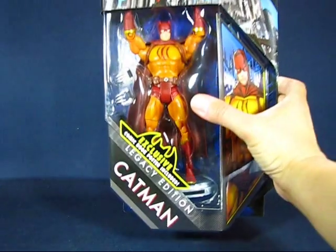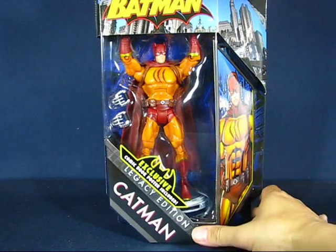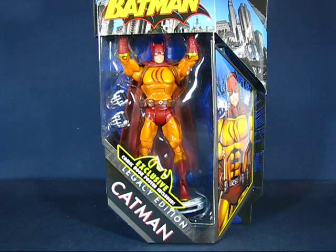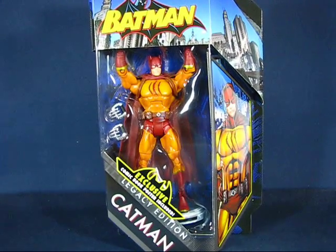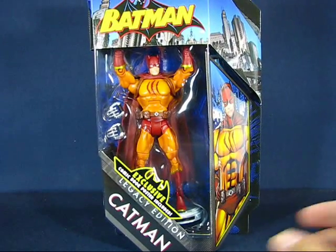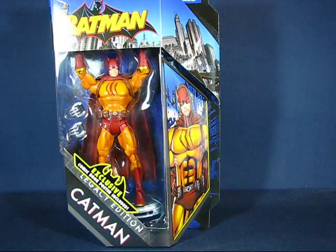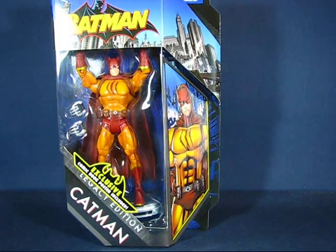Now, over at several Kmarts, I was able to find a couple things. I visited a couple Kmarts because I was really looking forward to getting this here. This is the DC Universe Batman Legacy Wave 2 of Catman, and really was almost getting desperate to try to find this because I really want this Catman figure.